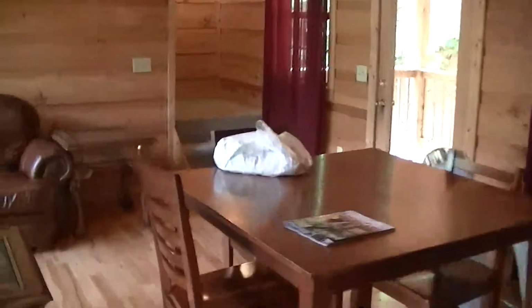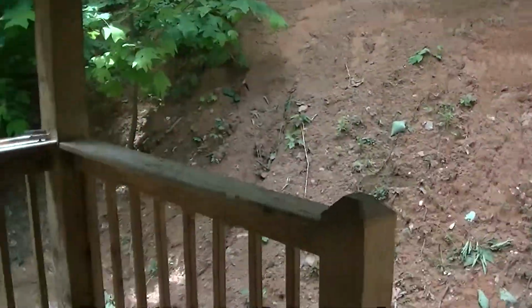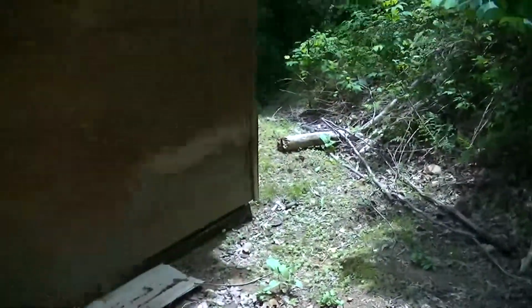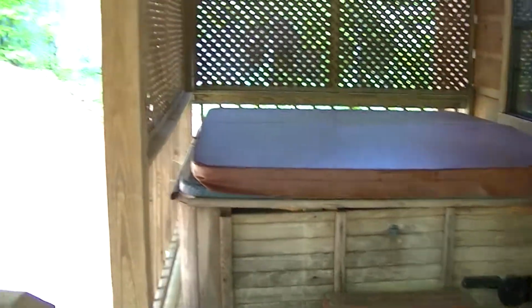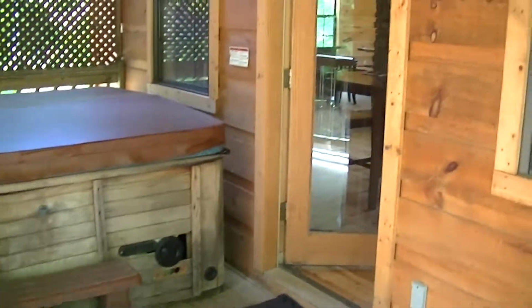Go check out the hot tub over here. It's private back here, but also just right next to the bank. There's another cabin roof over there, but it doesn't really feel like you're too close up on it.